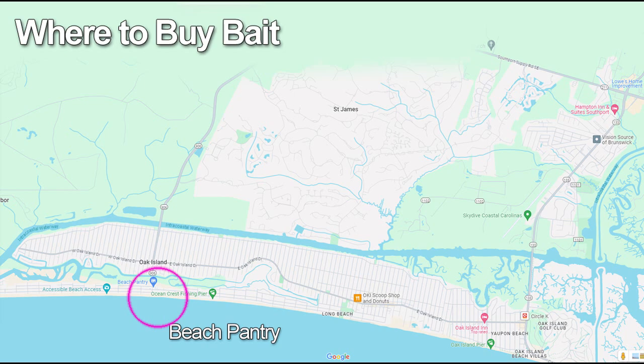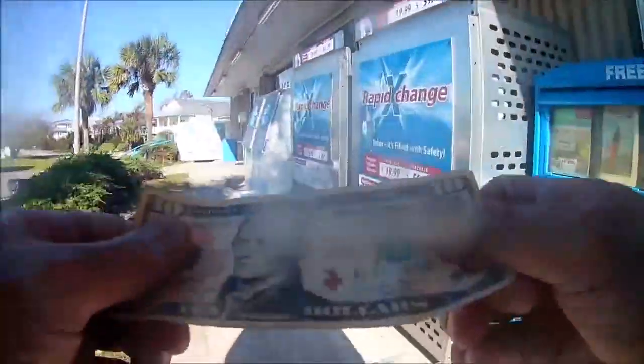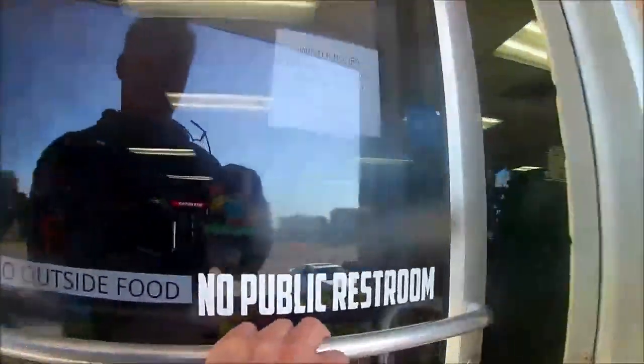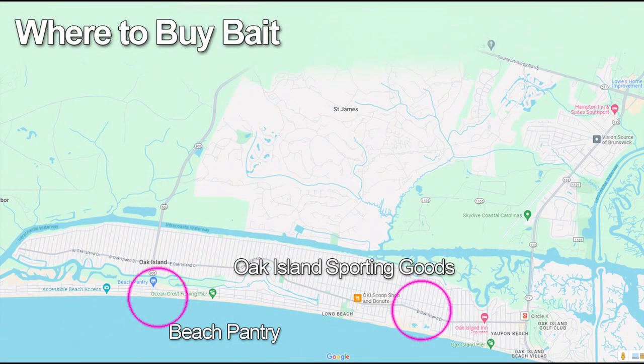But if you don't, you can always just go to the Beach Pantry down by Midway there. Look, you just walk into the Beach Pantry. What do you get in there for $10? Some Doritos, those hot flamey Doritos, or I guess cigarettes. Do people still smoke cigarettes? Vapes. Get some beer and get some bait. Look, they got a freezer full of frozen shrimp. They got all kinds of bait in there.